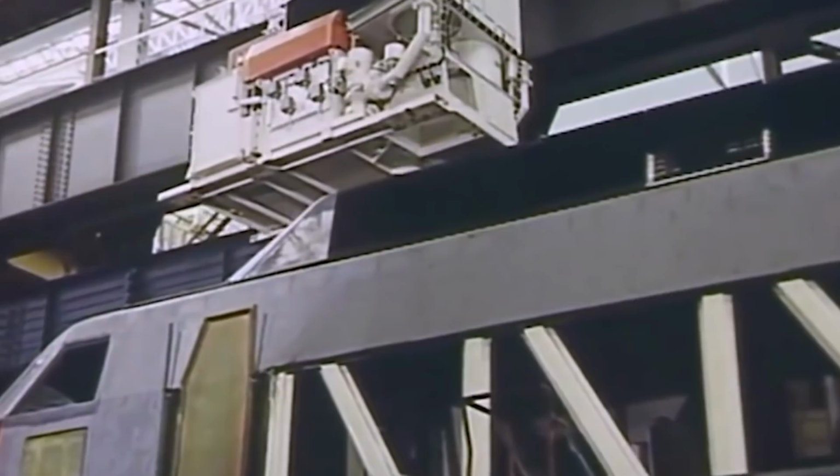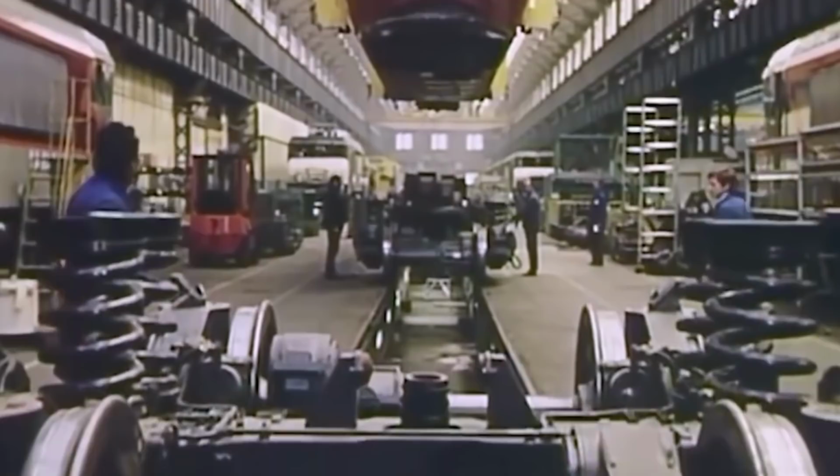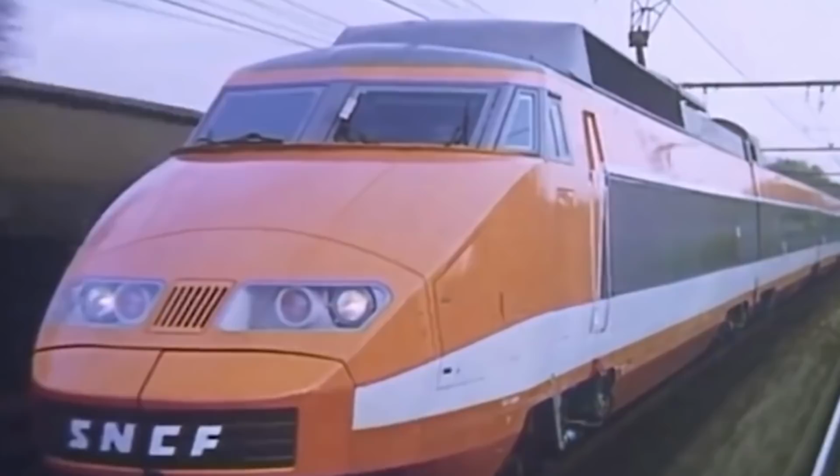As for TGV trains, during the research for this video, we realized how extensive and interesting this topic is, and because of that, we decided to make a special video in which we will show the development and performance of these trains. In any case, works on the LGV Sud-Est began in December 1976.